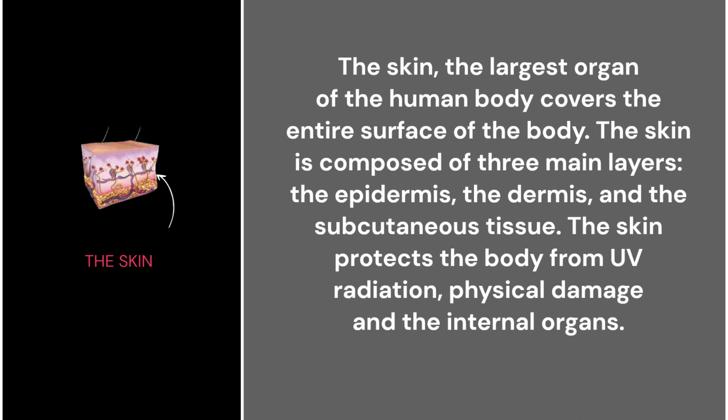53. The skin. The skin, the largest organ of the human body, covers the entire surface of the body. The skin is composed of three main layers: the epidermis, the dermis, and the subcutaneous tissue. The skin protects the body from UV radiation, physical damage, and the internal organs.